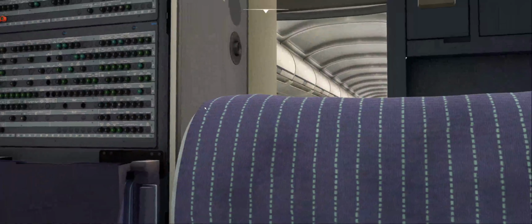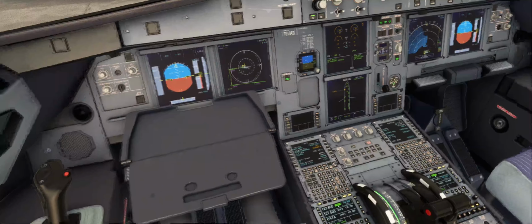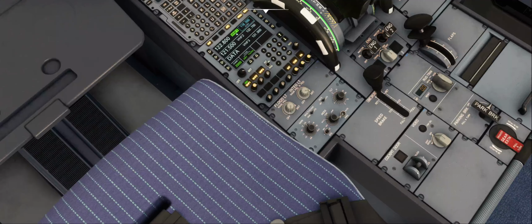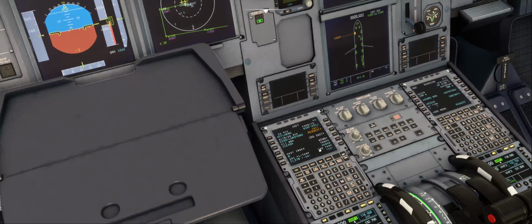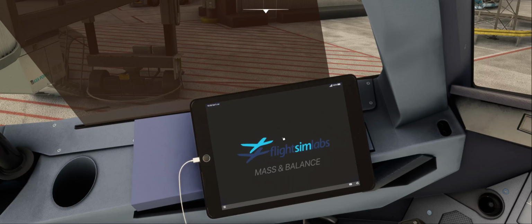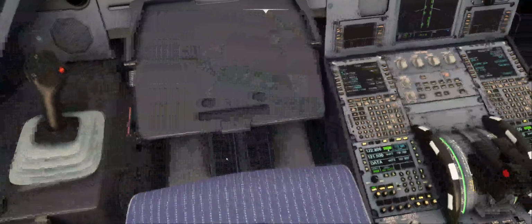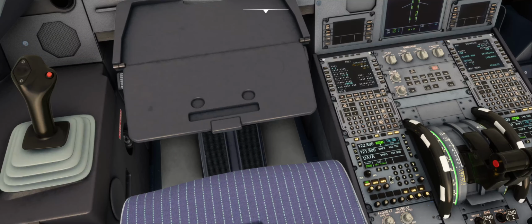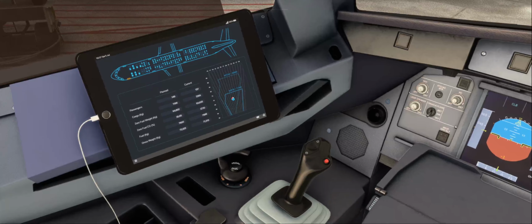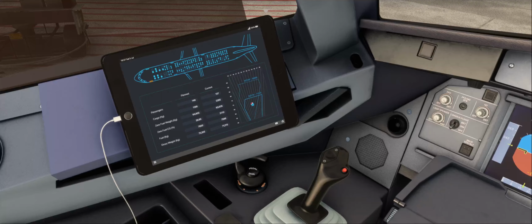Okay, let's get the cockpit door closed. Okay. And we'll go ahead and lock it. Okay. Init. Mass and balance. Okay. 63.6. That's 27.1. Block fuel is 7.5.